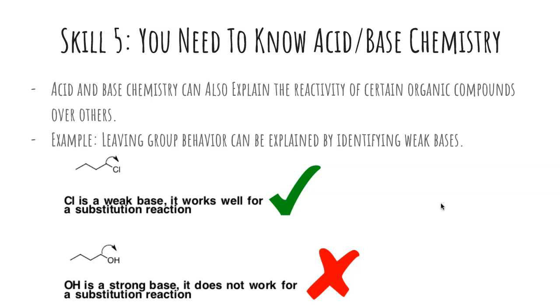Now, it turns out certain groups can leave very, very well in order to promote the incoming group and the substitution behavior, and there's other groups that almost never leave. And the answer as to why this happens really has to do with the reactivity of the group once it has departed and gone into solution. So, for instance, I have two examples here, chlorine and hydroxide, right? Chlorine leaves and you have Cl minus, the anion, in solution. And then hydroxide leaves and you have OH minus sitting in solution.